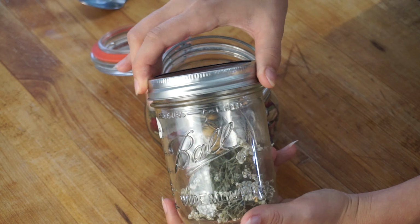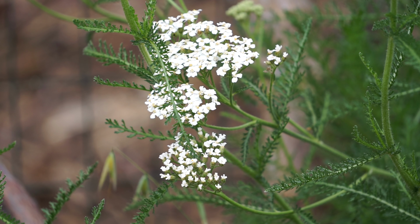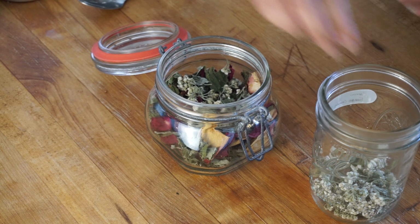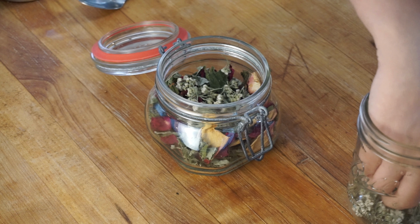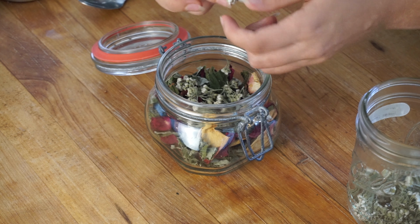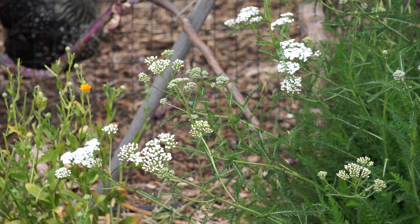Finally, I'm adding yarrow flowers. Yarrow is anti-inflammatory and has been found to help encourage regular menstrual cycles. Its anti-inflammatory and relaxation properties help encourage uterus muscle relaxation, but for this reason, it should not be used by pregnant women.